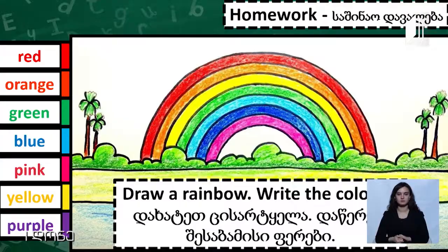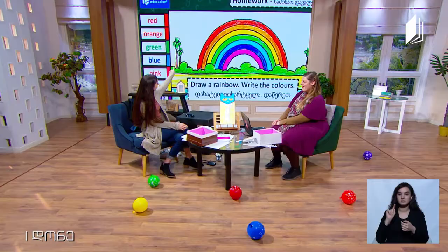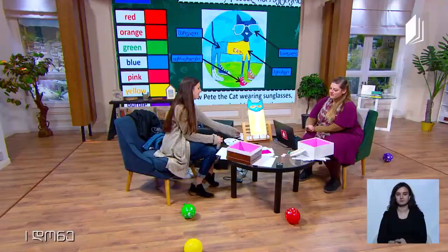Your homework is to draw a rainbow and write the colors, and it might look something like this. Very good. For the fun activity for grades 1 through 3, you will draw a pair of shoes and color it your favorite color. You can write, I love my green shoes. Very good. And the fun activity for grades 4 through 6?